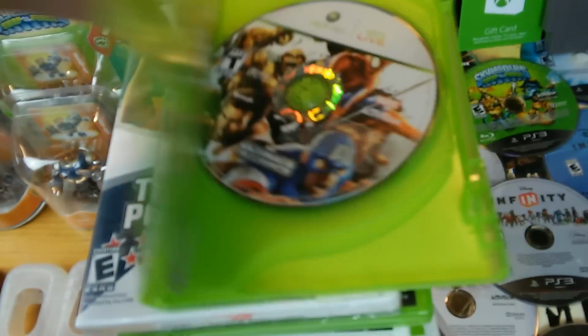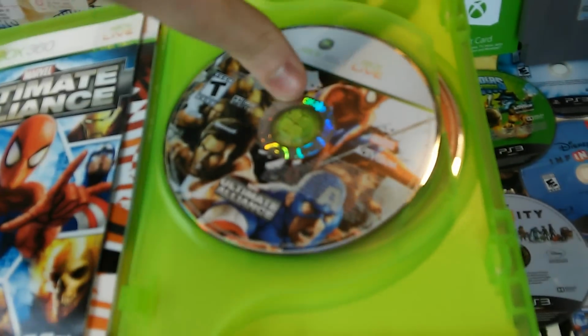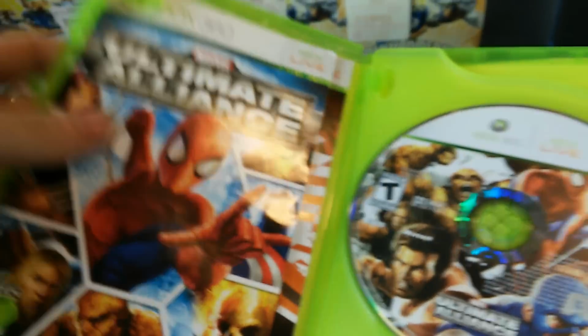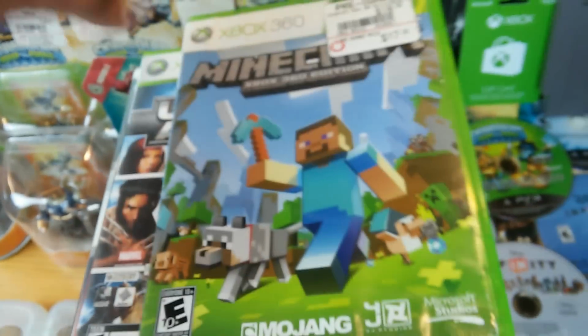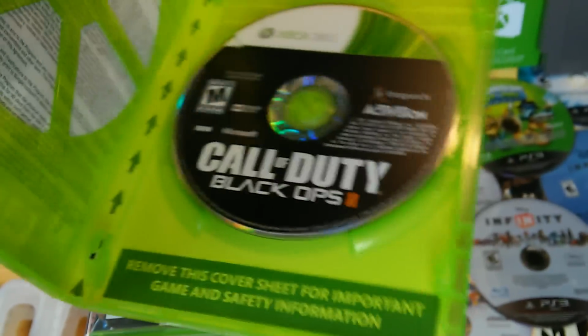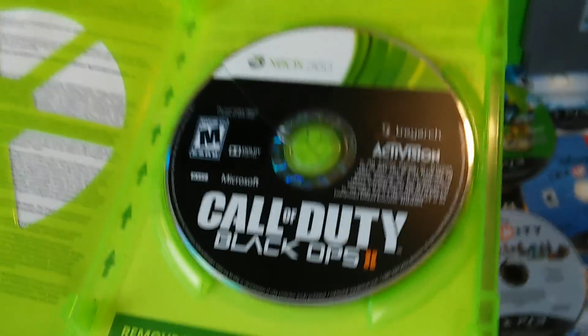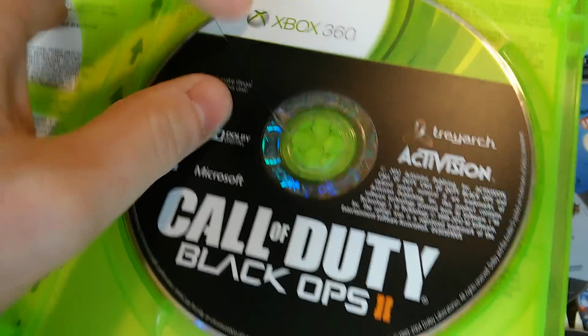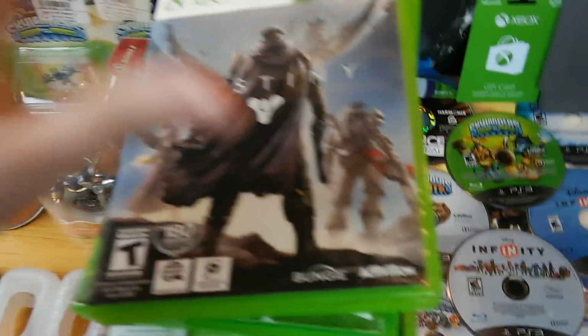Ultimate Alliance works as well. And there's also Forza 2 in the back, I believe. Yes, that game worked as well. Pretty sweet. Got both of those games with 2 manuals. Minecraft, not in there, sadly, but still just a cool case. Destiny is not in there as well. Yeah, that's the one that wasn't in here. This is the one that was, sadly, the Black Ops 2 was broken. It is cut, or maybe it just broke. Not too sure. Still a great case. Probably won't keep the game, but either way.